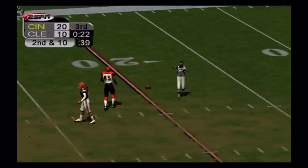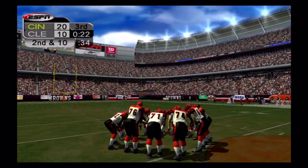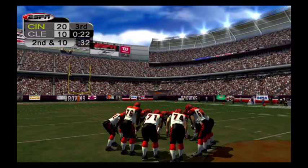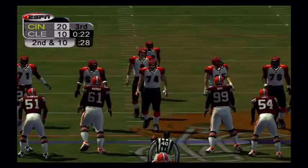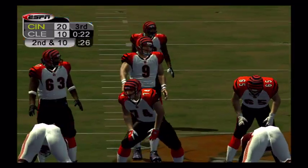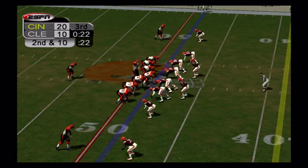Crocker ticks it away on the coverage. Incomplete. Chris Crocker got himself in prime position to bat away that football before the receiver even had a shot at it. That had potential for some yards, Peter, but the defense was on top of it and shut it down. Good denial there. Second down coming up.